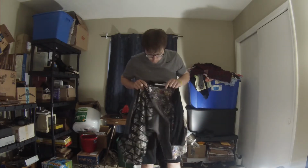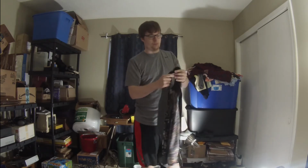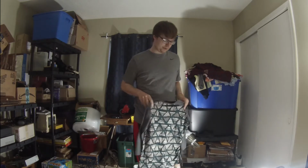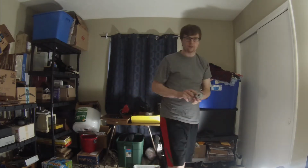Picked up these two LuLaRoe Randy shirts for $1 a piece. They're size small. Like I said, paid $1 a piece. I'll probably list them at $15 a pop and see what happens. The other LuLaRoe clothes that I've had have all sold fairly quickly, so I like those two finds.